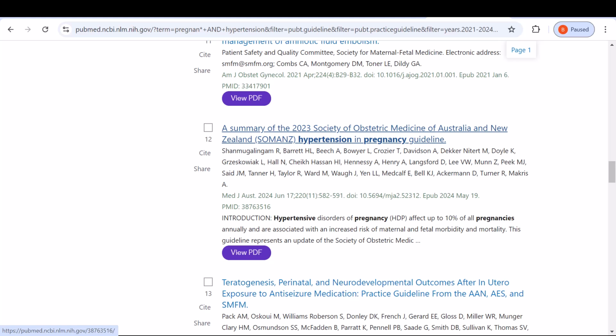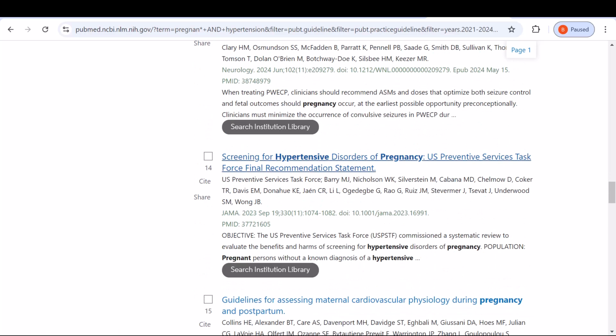Here's from New Zealand and Australia, hypertension and pregnancy guidelines. So there's some stuff that doesn't look like it's necessarily directly related, but I am still getting what I want in here. And screening for hypertensive disorders in pregnancy, U.S. Preventative Services Task Force final recommendation statement. And this is from JAMA from 2023. So this is good stuff. This is what I'm looking for.